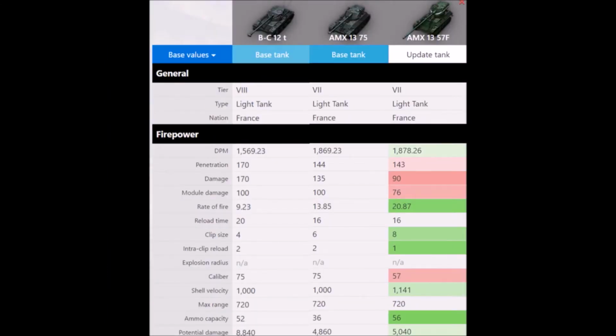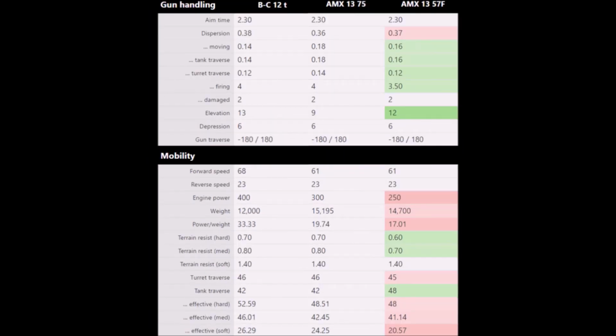And now we will compare the Batchet to the tier 7s, the 1375 and the 1357F, and we see that the DPM is now worse than both of the current tier 7s, but the penetration and damage is far better, and with the same matchmaking this is pretty much above. Even if it means that the reload and clip size is worse, it's better to do any damage than none at all. And with a respectable amount of ammo capacity the Batchet is able to do more potential damage than the tier 7s. In gun handling, the vehicles are quite similar, with a bit worse dispersion on the Batchet, but better when it's moving and traversing.